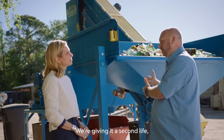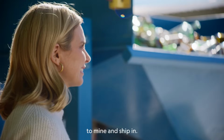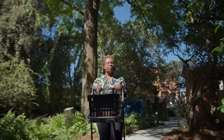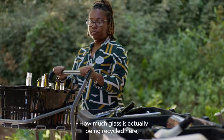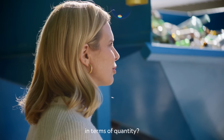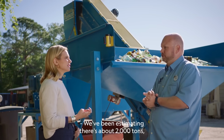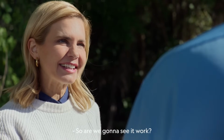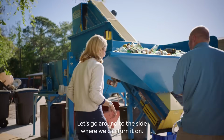We're giving it a second life, which is also helping us reduce what we're having to mine and ship in. We're reusing a material all the way around. It's just a good idea. How much glass is actually being recycled here in terms of quantity? We've been estimating there's about 2,000 tons, about 4 million pounds across property. So are we going to see it work? Absolutely. Let's go around to the side where we can turn it on.